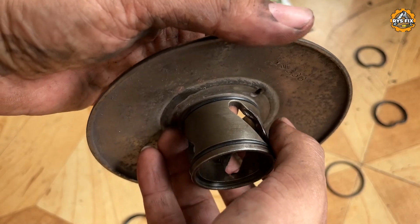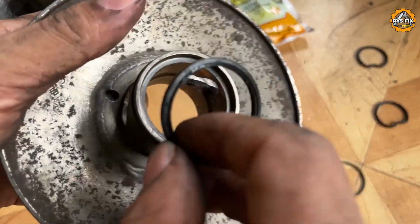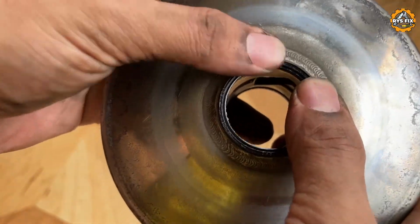Now I will put back the rubber gasket. Now this rubber gasket has two sides. You will have to be very careful while putting them back. The hole-like thing should be inside of the pulley. So here I have placed one of my rubber gaskets, and here I am done putting my second rubber gasket. So all my rubber packings are replaced now.